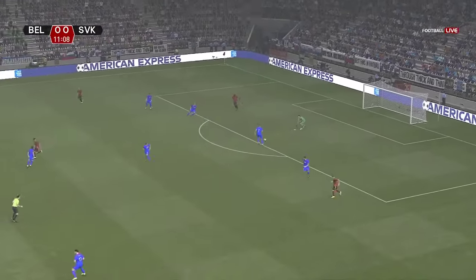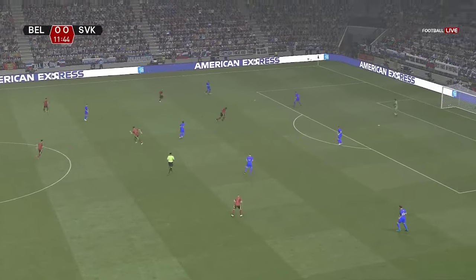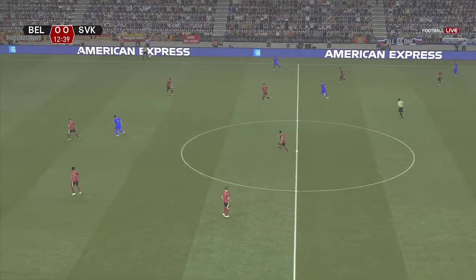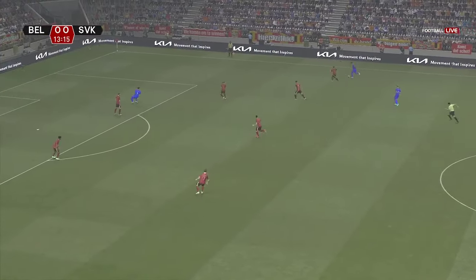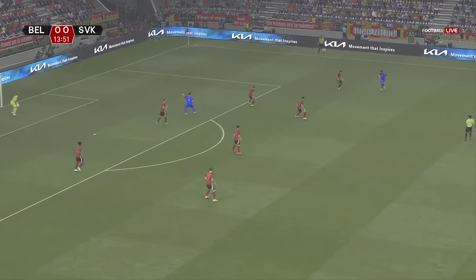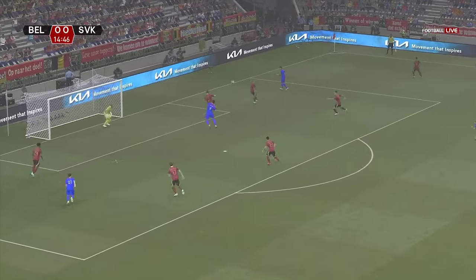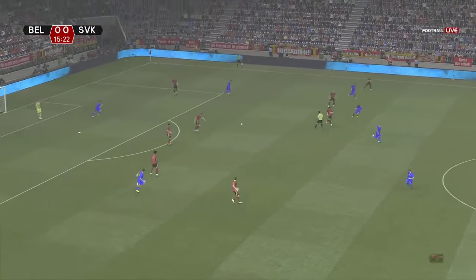Oh, the keeper's done ever so well. Dendonka is very sporting here to acknowledge the quality of the save. A lovely little footballing moment. Slovakia making a good start. Nice level of intensity in their play. He is just caressing the ball. Rusnak. Good spot, he's seen the run. Aimed in towards the centre. For Tongan.